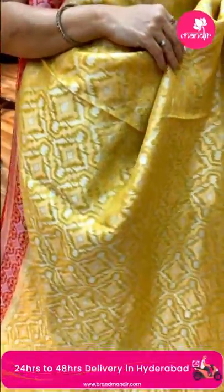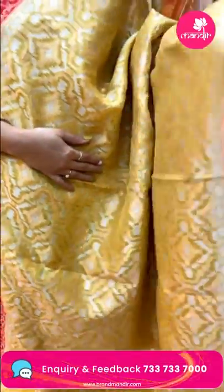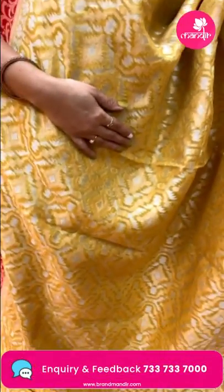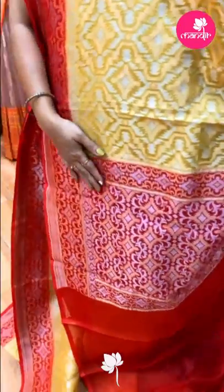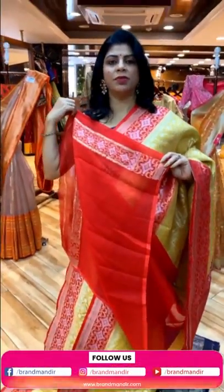Next beautiful saree. Beautiful yellow and red color saree, diamonds and florals, blocks, border, diamonds and leaves, pallu contrast with diamonds and leaves. Everything is in geometric pattern. Blouse contrast with border.